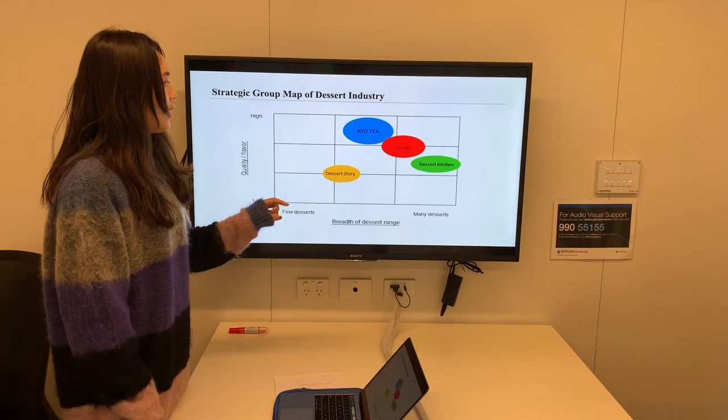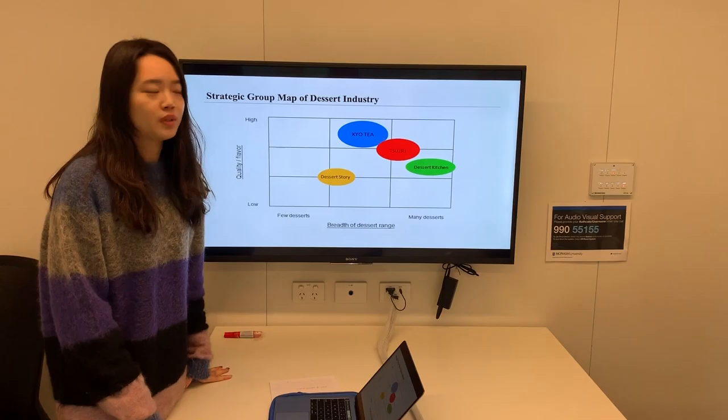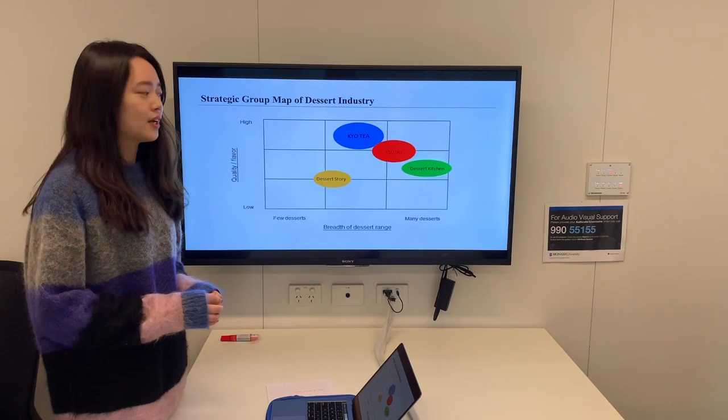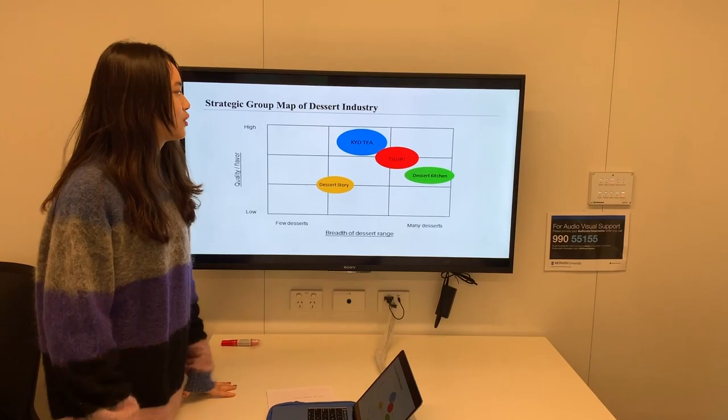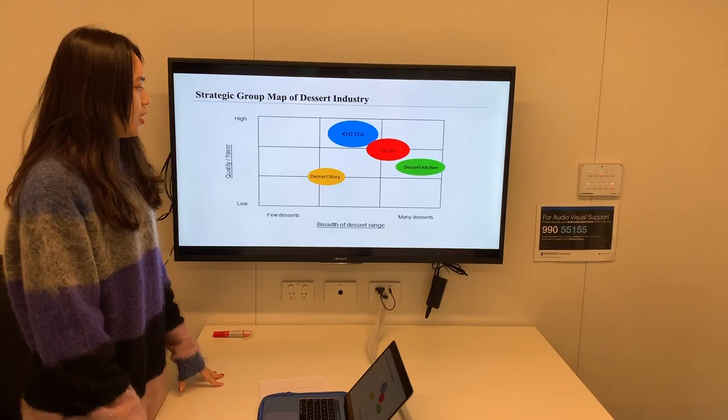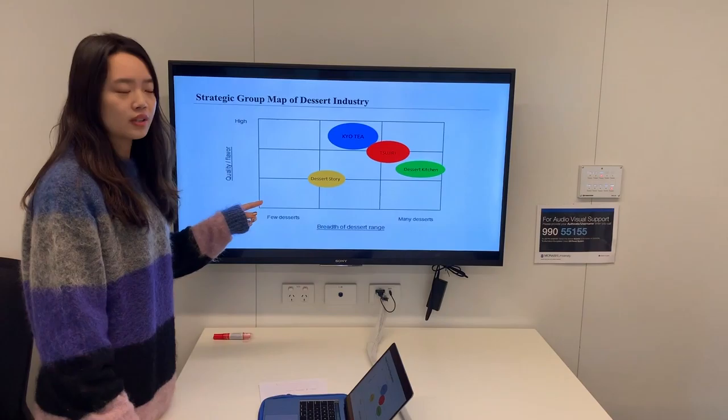And as for Tsuru, it's the only dessert shop which is very similar to Kyo Teahouse. Besides, it offers extra customized service, and the customers can choose whatever they want. And in terms of toppings and the juice mix the ice creams, it has a wide range, but it ranks a little lower than Kyo Teahouse. And the last one, the Dessert Kitchen, which is in the gray one. Although it offers the largest type of desserts, which is over 100, it ranks a little lower than Kyo Teahouse and Tsuru.